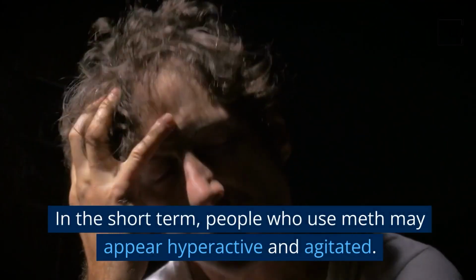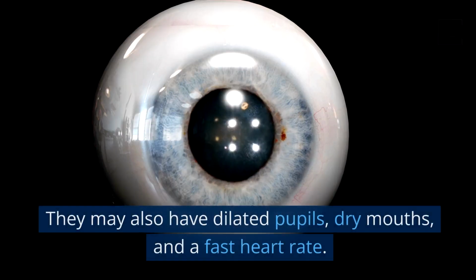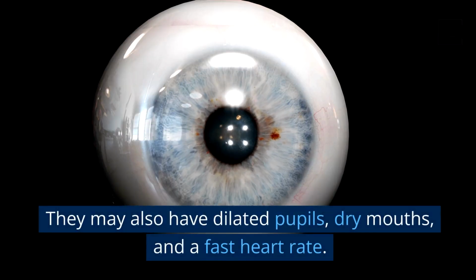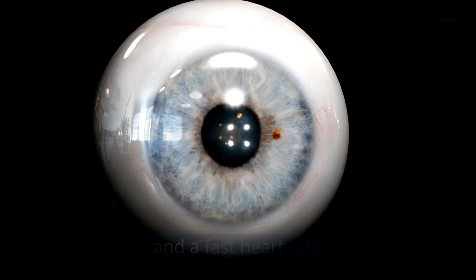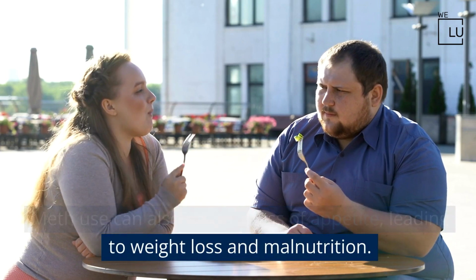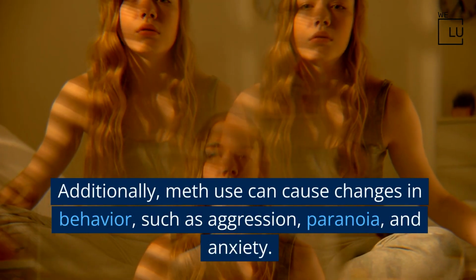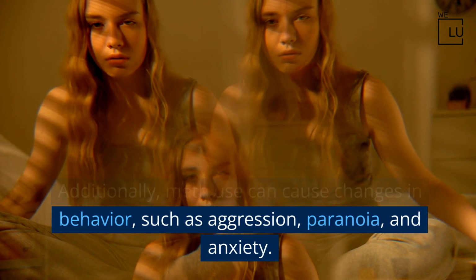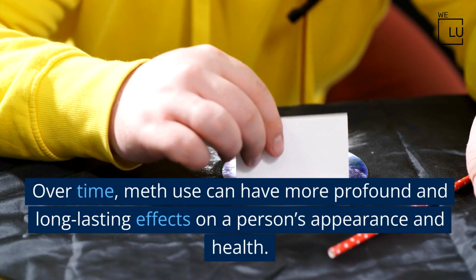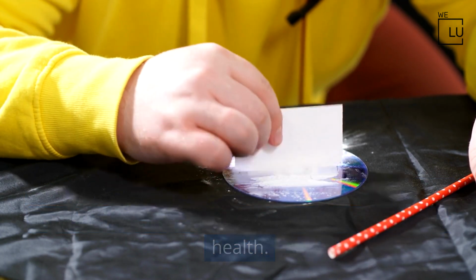In the short term, people who use meth may appear hyperactive and agitated. They may also have dilated pupils, dry mouths, and a fast heart rate. Meth use can also cause a loss of appetite, leading to weight loss and malnutrition. Additionally, meth use can cause changes in behavior, such as aggression, paranoia, and anxiety. Over time, meth use can have more profound and long-lasting effects on a person's appearance and health.